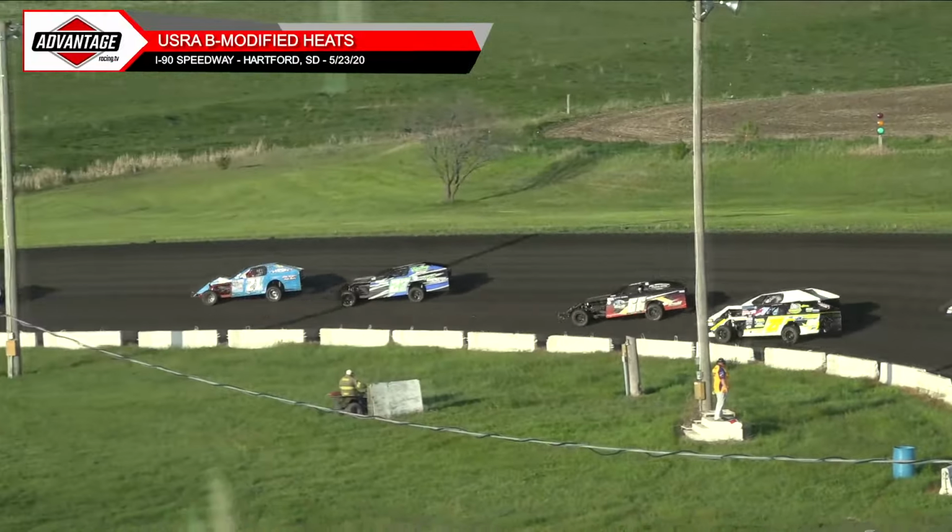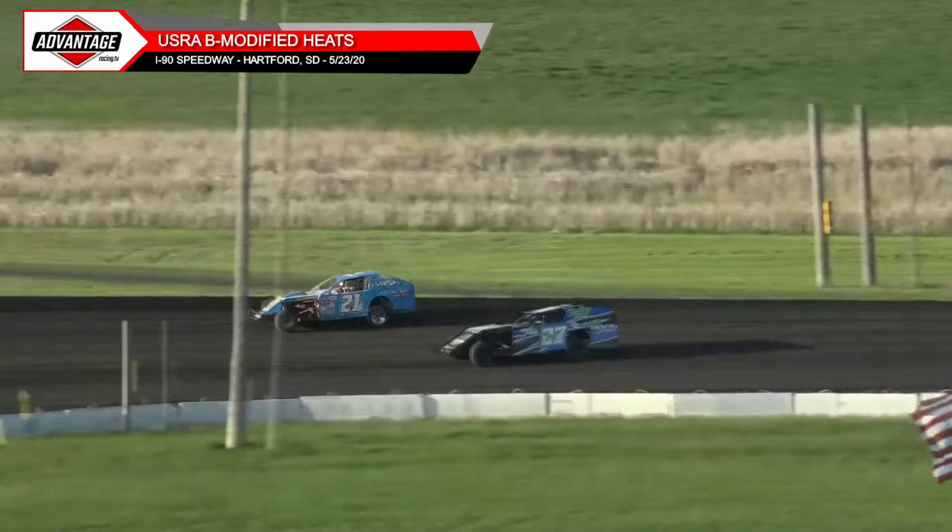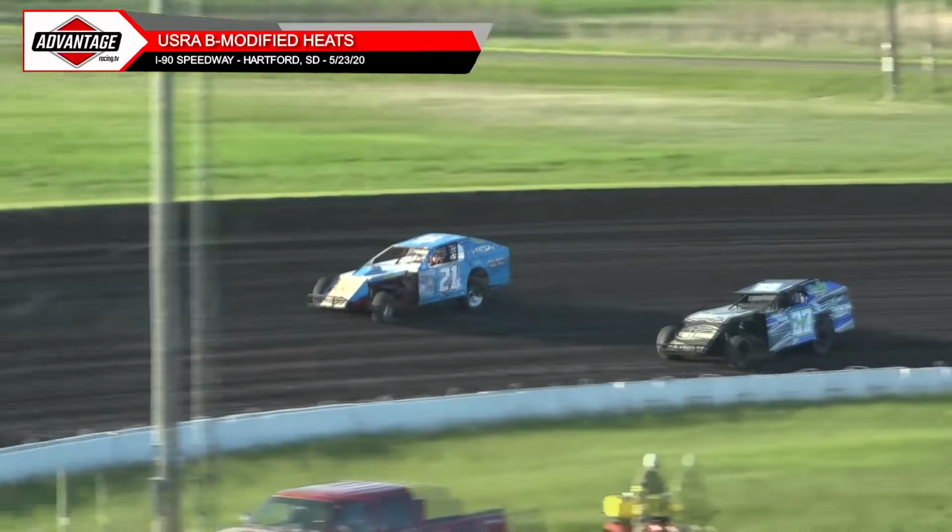Camden Myers in the 1M. He'll lead it as the 21X of Clint Erickson slips up the racetrack. Here comes that 27 of Tyler Myers working to the inside.